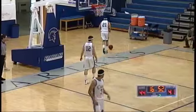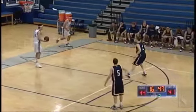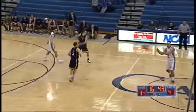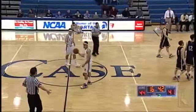Chad Hickson's got 9. Case is up 3, and this is where Emory's been a couple of times. Late in the first half, they went from down 11 to down 3. Case brought it back out, took an 8-point lead at halftime. Whistle and a foul at midcourt.